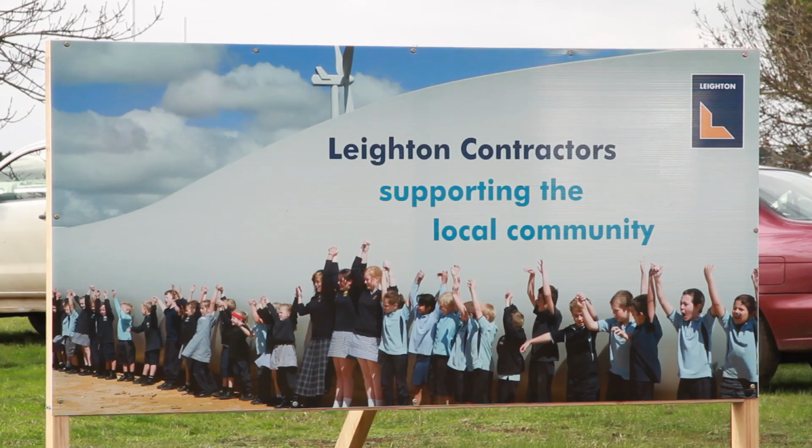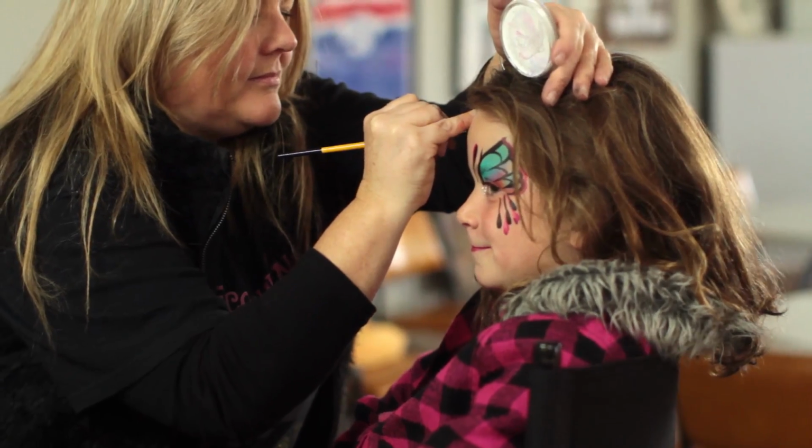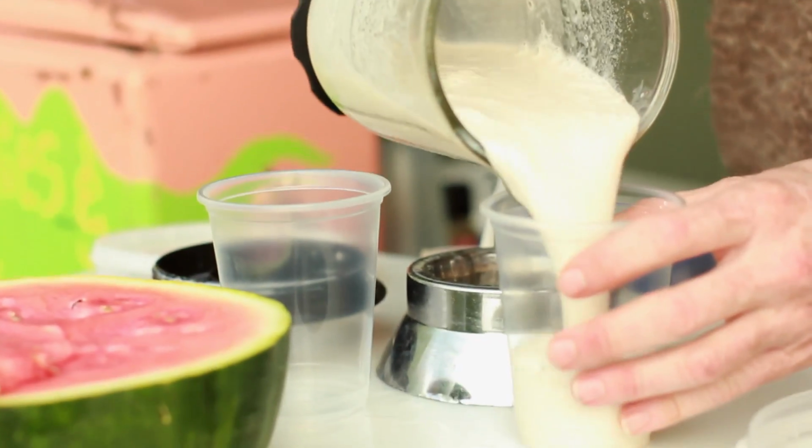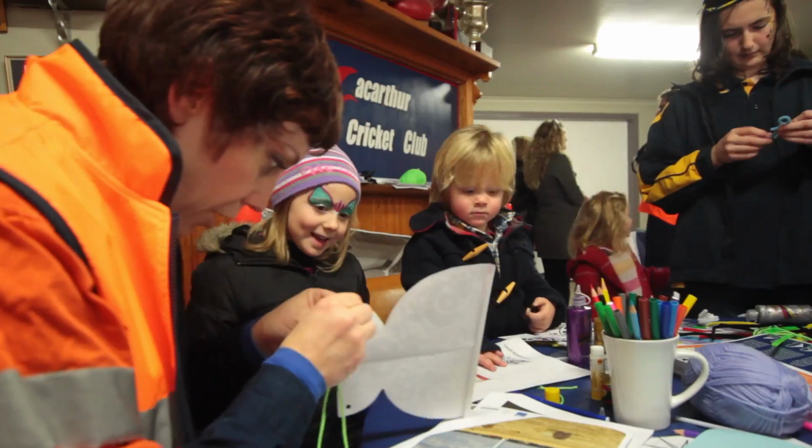Global Wind Day 2012 was celebrated at the Hawkesdale Macarthur Football Netball Club. It was a great success, with over 500 people of all ages joining in on the celebrations across the day.